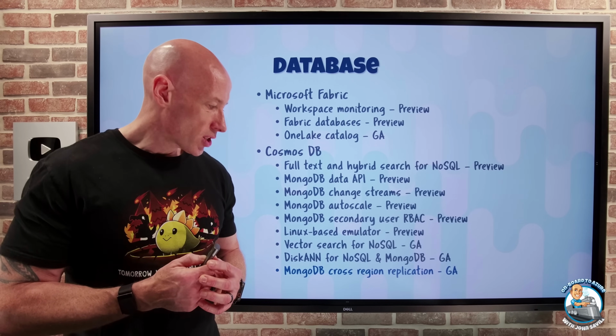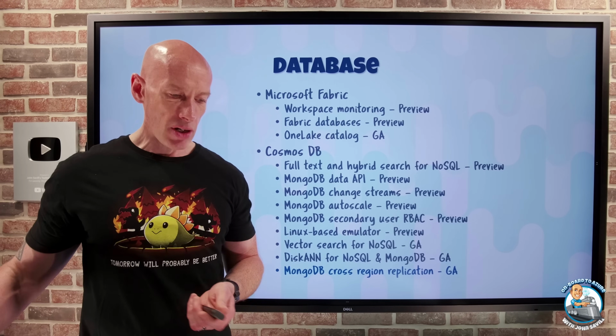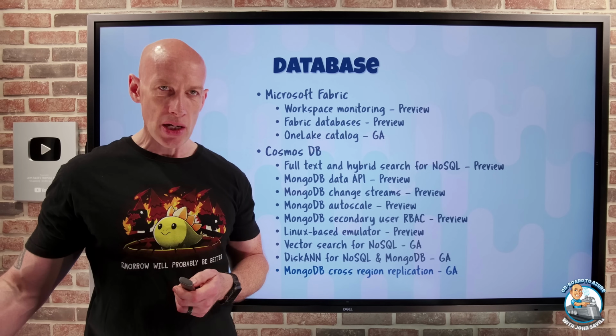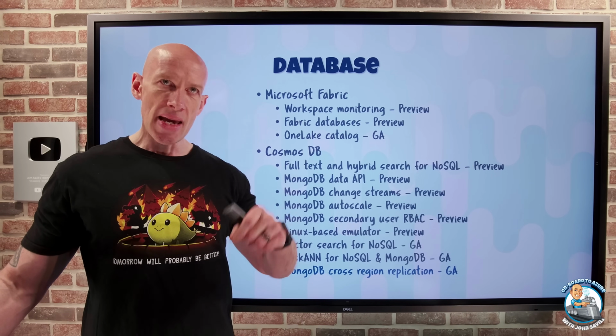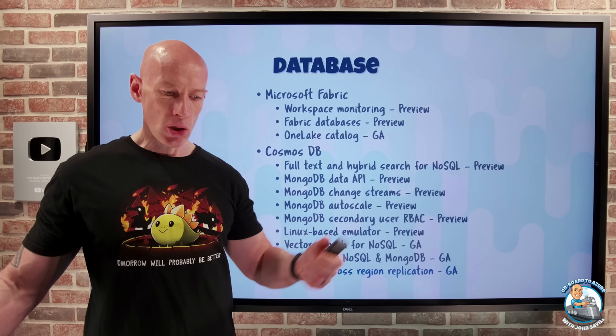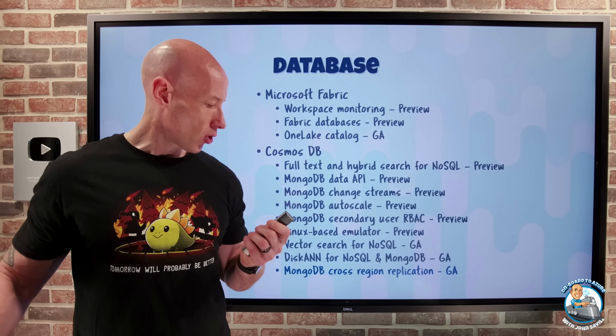MongoDB vCore also has cross-region replication now in GA, so I can have a replica in another region, asynchronously kept up to date, and I can always make it the read-write copy via a promotion if required.